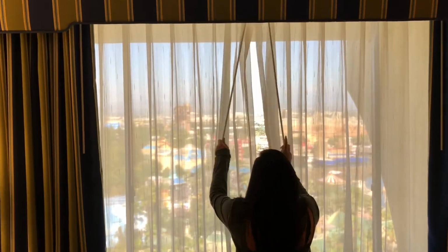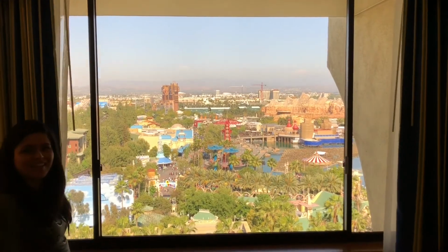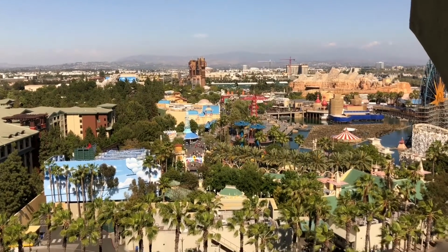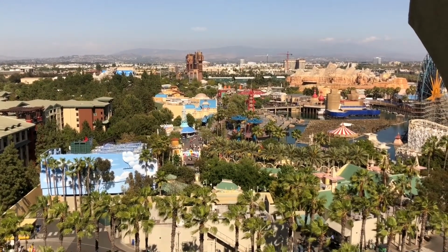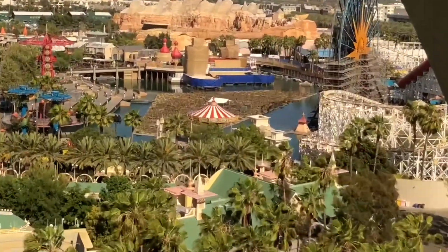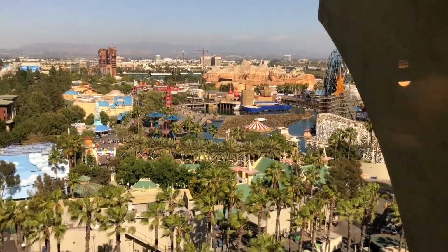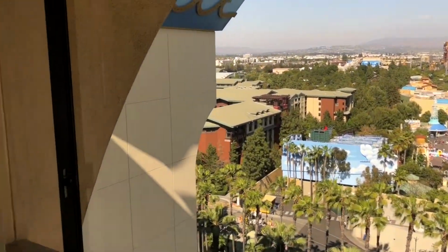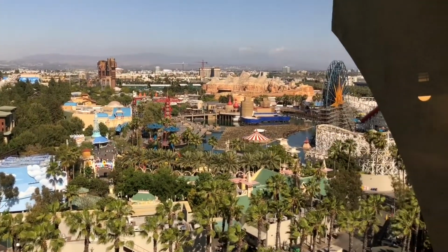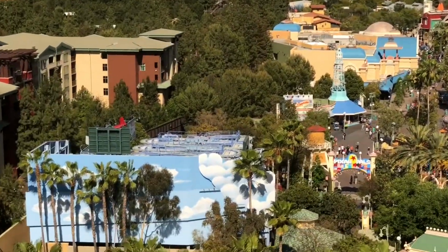This view is just amazing. That is gorgeous. Look at this, guys. This is beautiful. I love this view. Kind of disappointed we're only here for one night. We're not going to be able to see World of Color, because we would have a perfect view of it if we were just hanging out in the room. You can see all the construction that's still happening, but you can see all the people on the rides. Oh, it looks like Goofy's Sky School broke down. Oh yeah, it's not operating, huh?